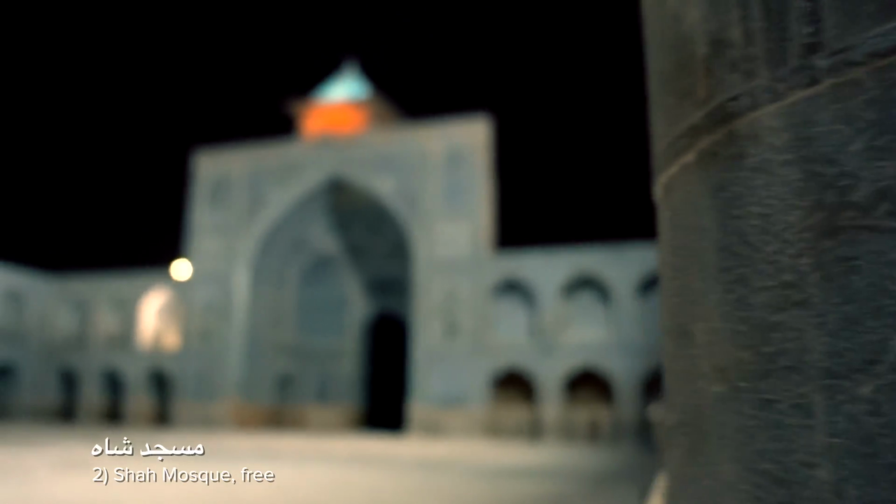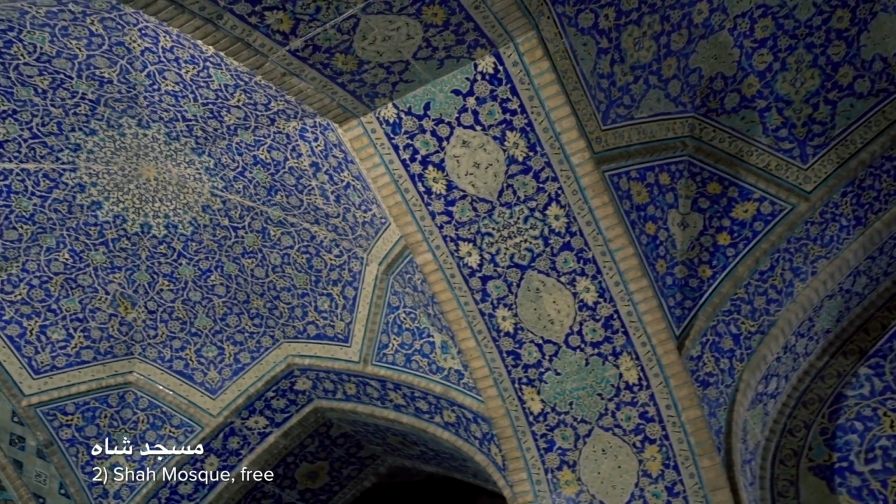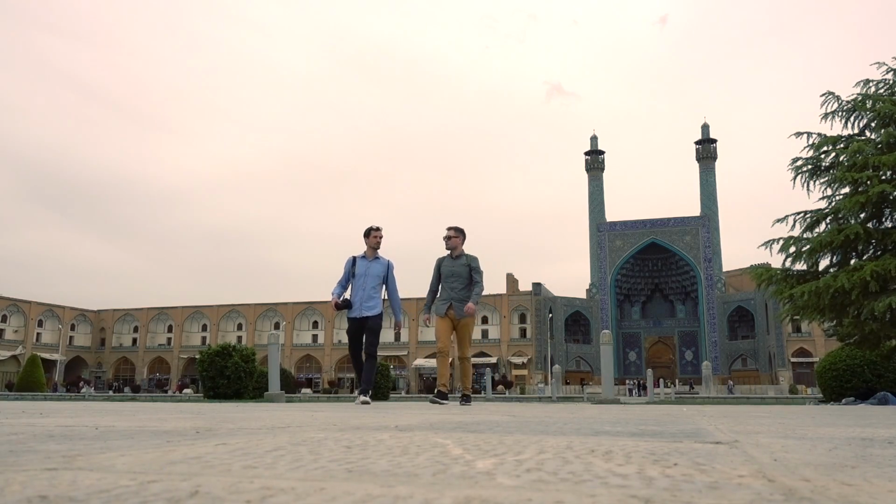The Shah Mosque, also known as Imam Mosque after the Iranian Revolution, is located at the south side of the Naqsh-e Jahan Square and is considered as one of the everlasting masterpieces of architecture in Iran. Along with the Naqsh-e Jahan Square, the mosque is part of the UNESCO World Heritage.